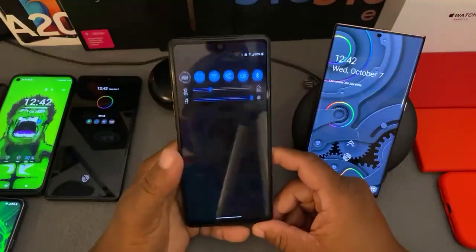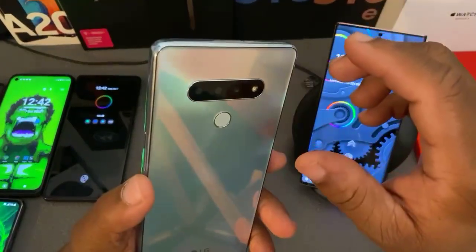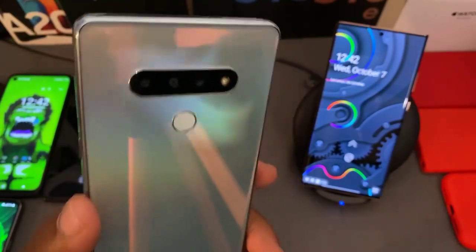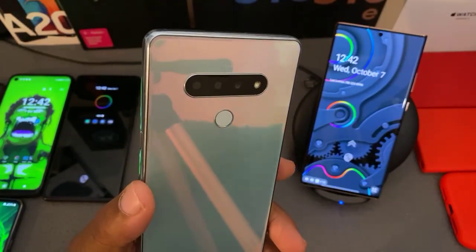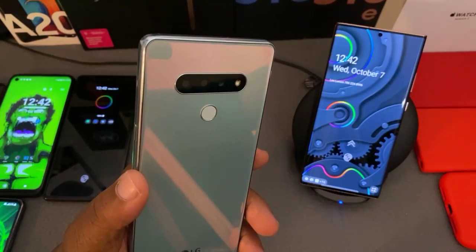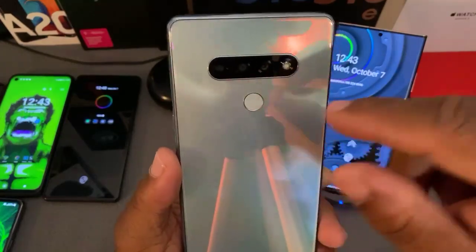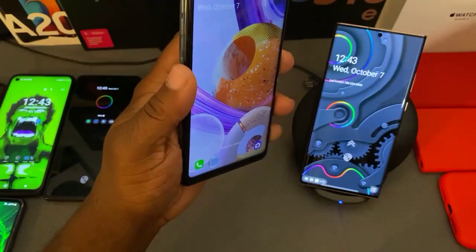Now, the camera is not bad. I gotta give you 100% truth. The camera is not bad. You see the camera lens right here? It's not bad. Period. The camera lens is not bad at all. So when I talk about bad, it's not that the camera is bad, it's something with the software that makes it look bad.